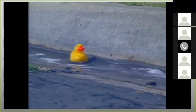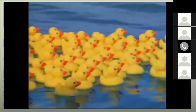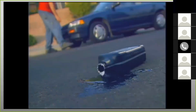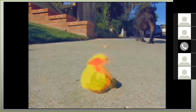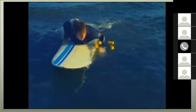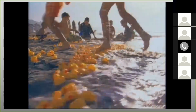If stormwater pollution was rubber duckies, it wouldn't matter what went down the storm drains. But it does, because stormwater pollution is not rubber duckies. It's soil, trash, oil, cigarette butts, and pet waste flowing untreated into our water. That's not good for any of us, because we all live downstream. Clean water starts with you.